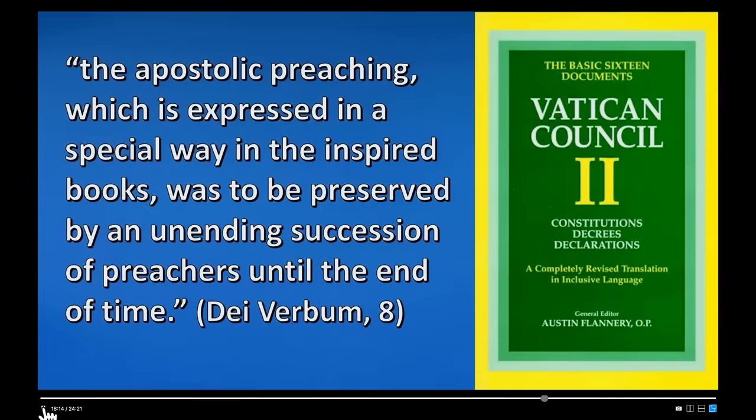Second, the meaning of theological terms changes over time. The church currently uses theopneustos in a narrow sense, like translating it inspired or saying it only properly applies to Scripture. Dei Verbum speaks of the apostolic preaching, which is expressed in a special way in the inspired books, was to be preserved by an unending succession of preachers until the end of time. Sacred Scripture contains the inspired Word of God in a particular written form.